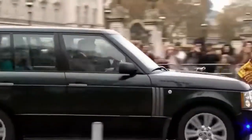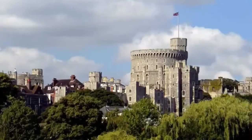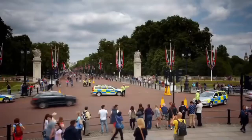Windsor Castle is the Queen's favourite of all of the royal residences. It is the one place that she considers home. Windsor is the one that means the most to her. It's a journey that's made most weeks and should run like clockwork.